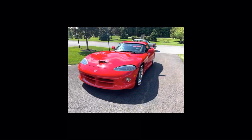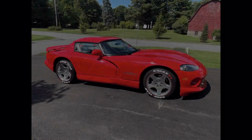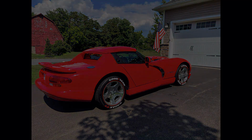So as I always say, they don't have to be pretty. They don't even have to be cute. In this case, just plain old bad to the bone. Sometimes the coolest cars and even cooler owners are right in your own backyard. Peace, y'all.